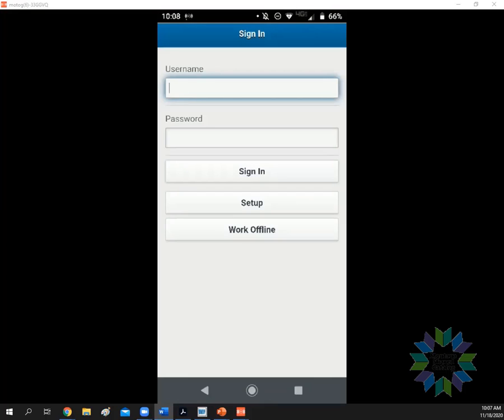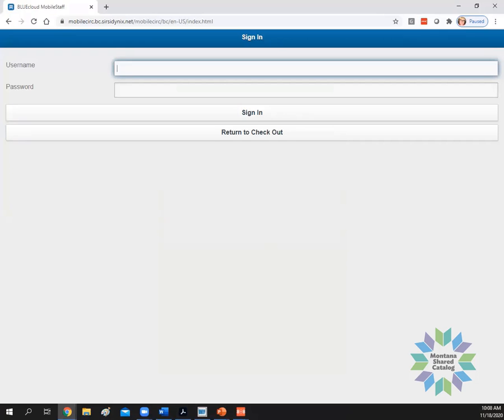So what I'm going to do is actually show you the functionality from the browser, because I think that will be a better viewing experience for you folks, and it'll make it a little easier on me to tap or paste things, copy and paste things, or type them in. So if you want to open MobileStaff in a browser as opposed to using the app, you can just paste the activation URL into the address bar.